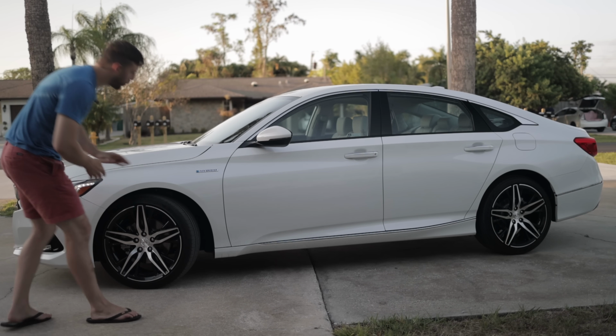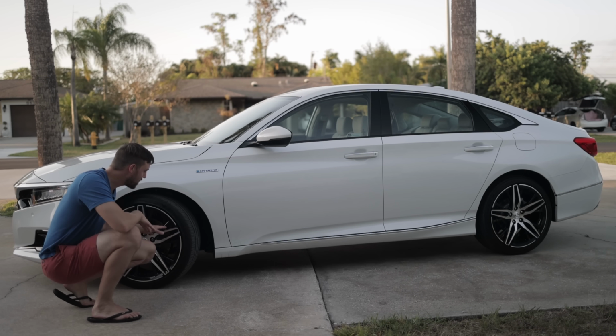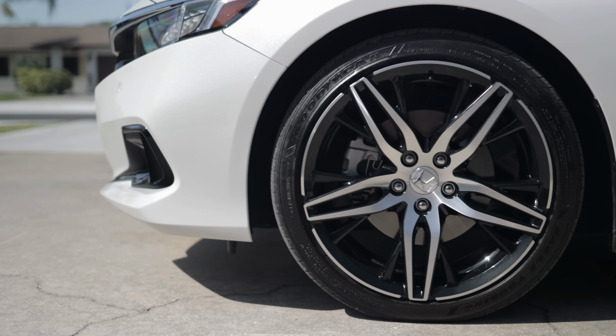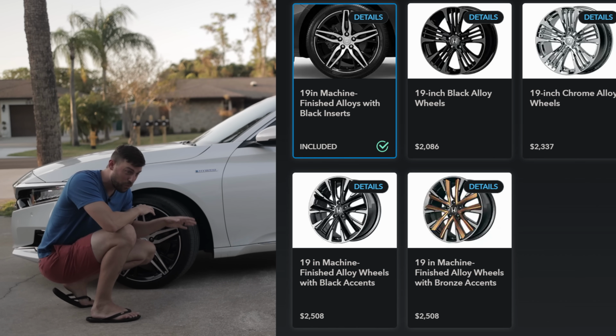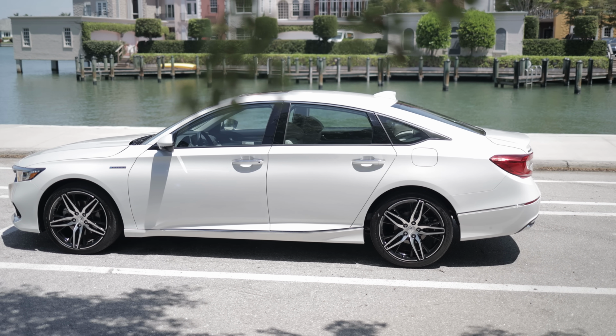Now on the side of the Accord, of course, you have the hybrid logo here. We have 19-inch wheels, which are the best looking 19-inch wheels that you can get on the Accord. You can go to their website and see some options, and they cost like $2,000 to $3,000. They're all really ugly in my opinion, so luckily these come on the touring package at no extra cost.